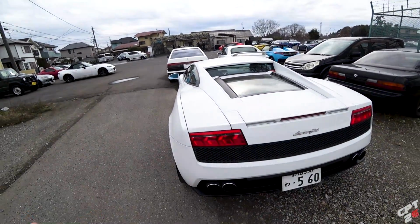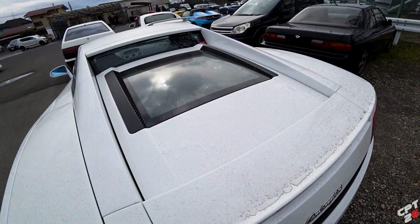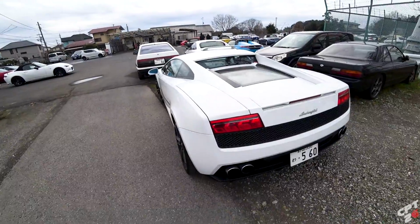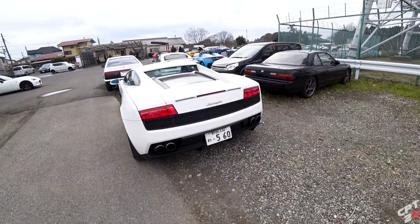in white. I mean, it's super dirty though. This thing definitely needs a bath. I've never seen a Lambo this dirty before. Granted, it's a rental car, I get it. But hey, if you want a Lambo, there you go. 560 on the plate, super cool.